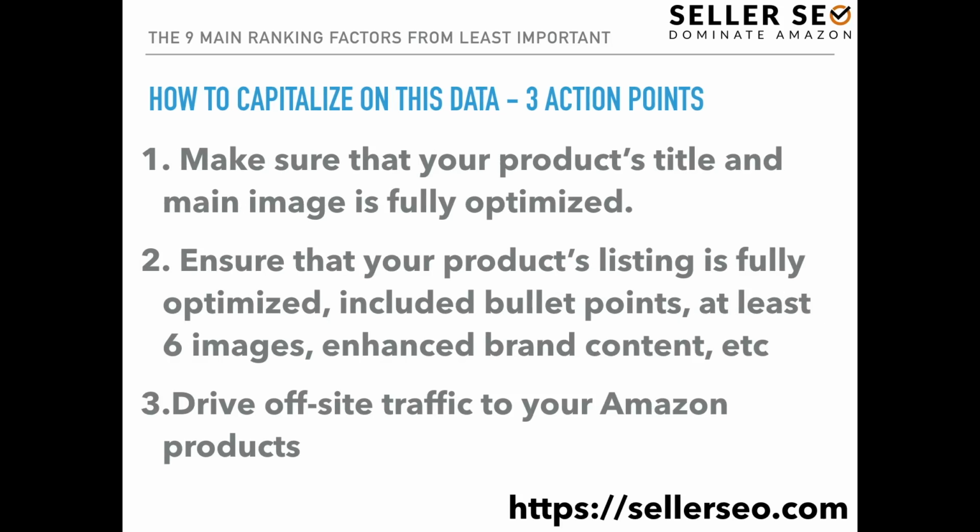All right, so last but not least, I'm going to tell you how you can capitalize on this data. So a couple of action points. One thing is you want to make sure that your product's title and main image is fully optimized. We talked about that before, but that is absolutely important. Some things that you want to do in order to keep that fully optimized is to test it. So a great thing to do is something called A/B testing.